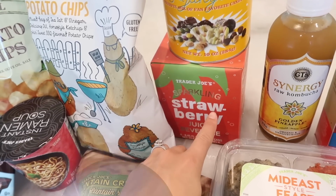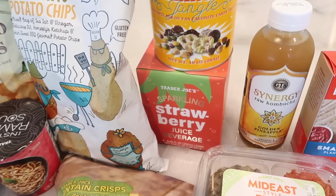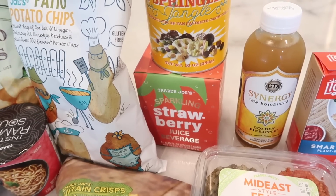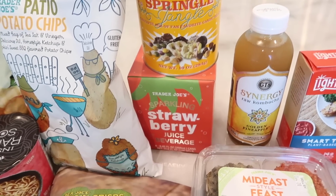Also got some more strawberry sparkling juice. Again, shocked that these are still around, because we got the sparkling watermelon last year, and it lasted for maybe 2 weeks, and then it was gone, and everybody was like, what? But I'm still buying it and still super excited for it.